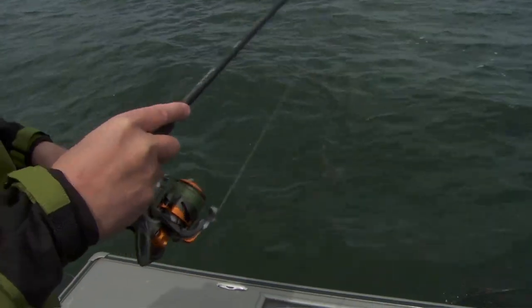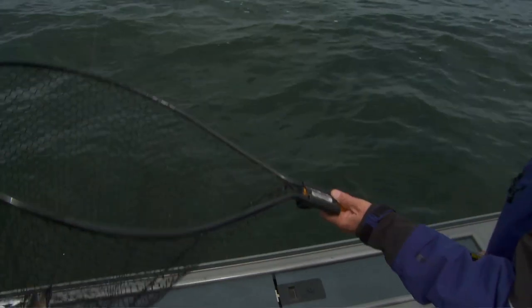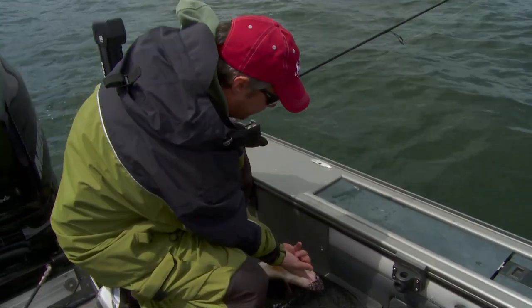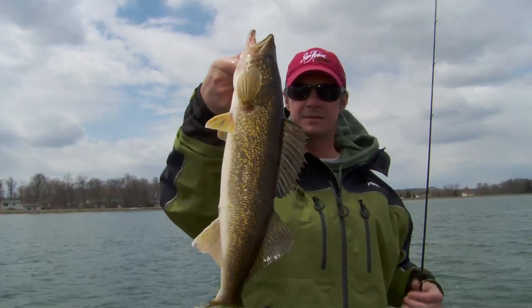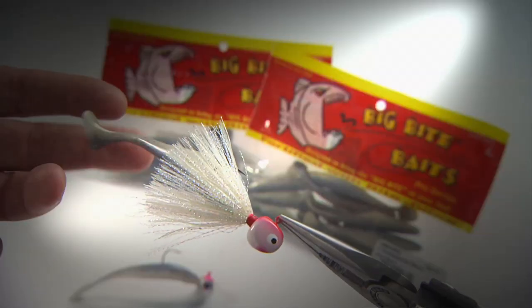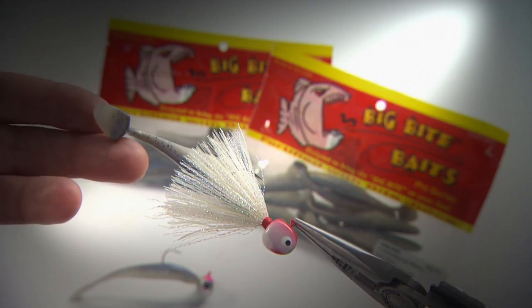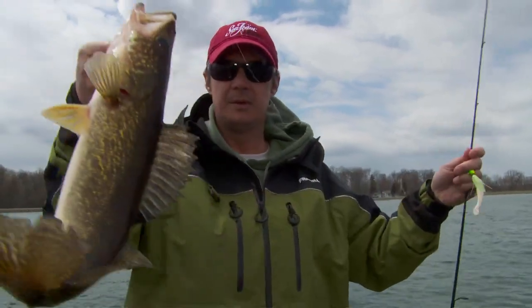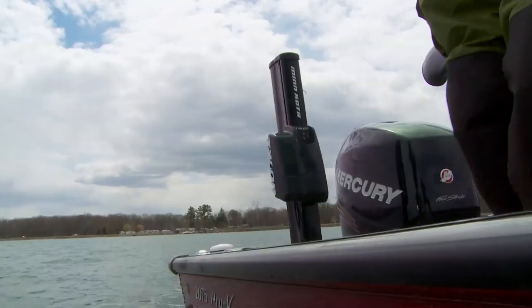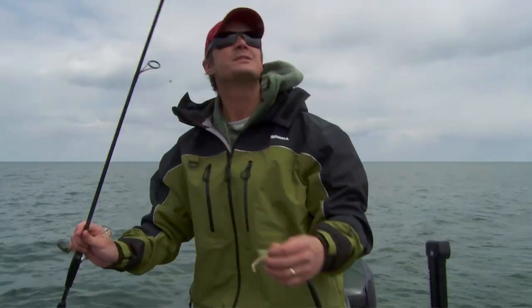Look at him, he just devoured that hot skirt. Yeah, yeah. Come here, baby. Oh, it's so pretty. Yeah, and that clear water really looks great. Spring walleye bite. Look at that. Nice fish. Get her unhooked. Boy, she just devoured that thing. We'll get her back in the water. That was a nice fish.